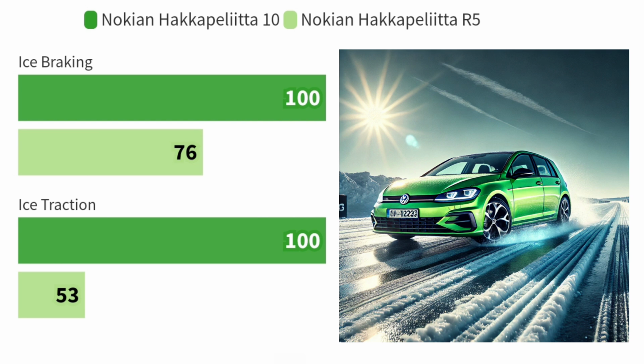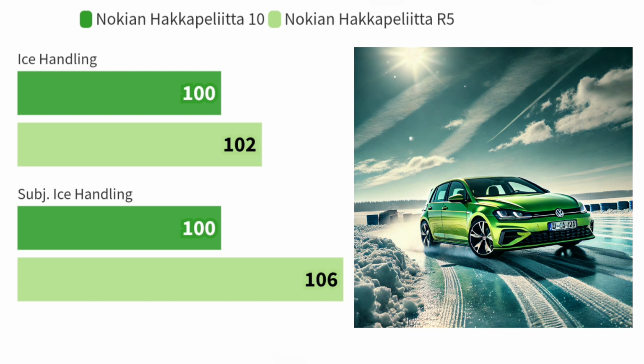When it comes to acceleration on ice, the Hakkapeliitta 10 was faster by 2.83 seconds from 5 kilometers per hour to 20 kilometers per hour. But when it comes to ice handling, the Hakkapeliitta R5 strikes back. Its softer compound gave it better control, finishing laps 0.83 seconds faster than the Hakkapeliitta 10. Subjectively, drivers felt more confident with the R5, rating it 5 points higher for ice handling.